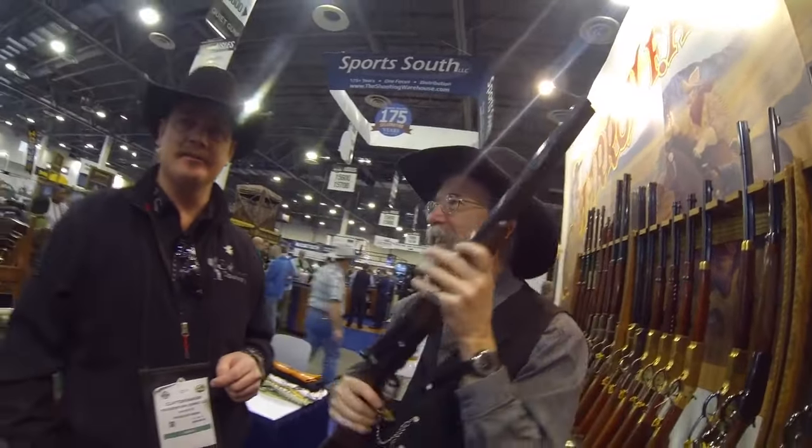Close quarters. And as far as intimidation factor, a lot of people hear the 870 pump, that's an intimidating factor. But when you're looking down two barrels, 12 gauge barrels, that's intimidating as well. Scary. And then, obviously, you guys are experienced with these. How fast can you reload these?